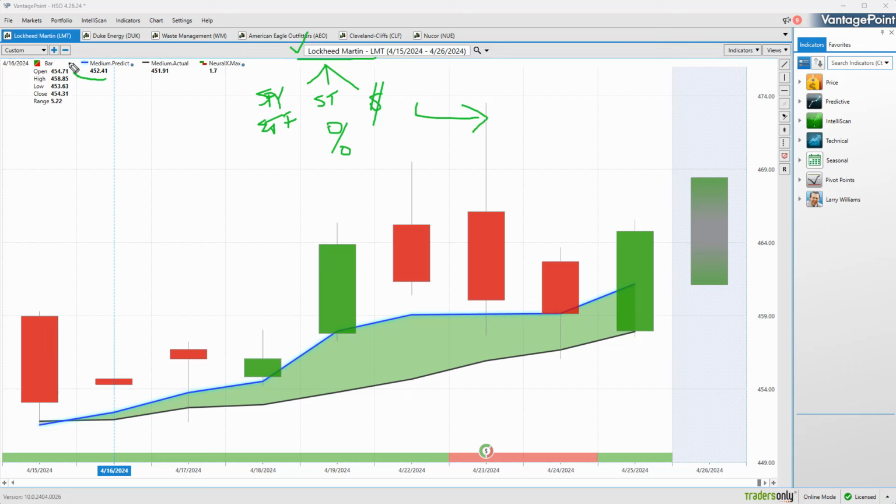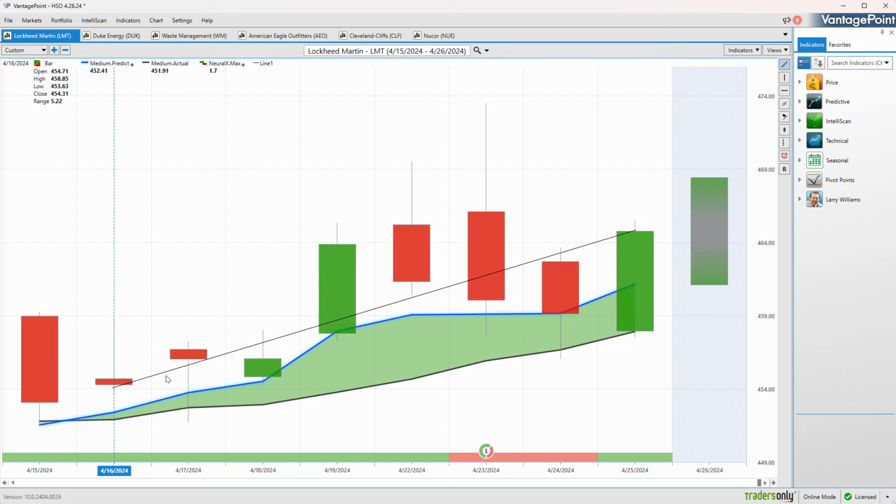So whenever we see this blue line cross above the black line, what's happening is those intermarket relationships are skewing this more and more bullish, so that we get a bullish signal here. And whenever that blue line crosses above the black line, we'd expect prices to start moving higher. Just as a general area of the market, we understand that, okay, there's some strength here. We've got some decent forecasts.